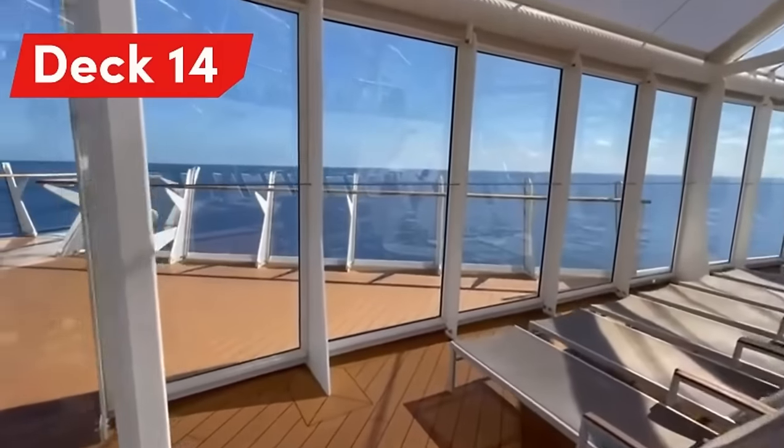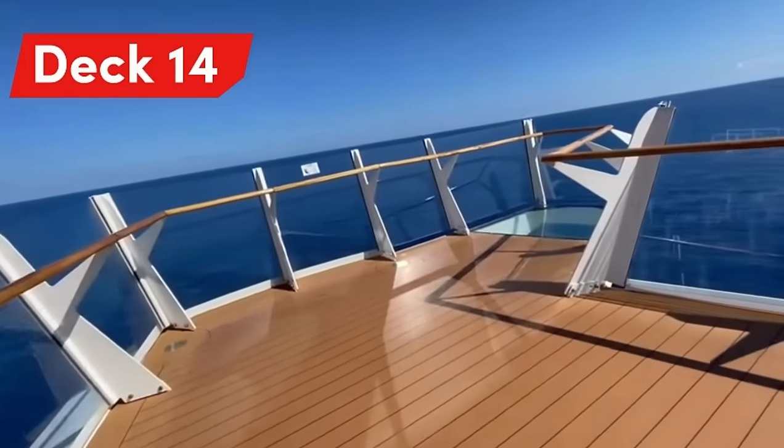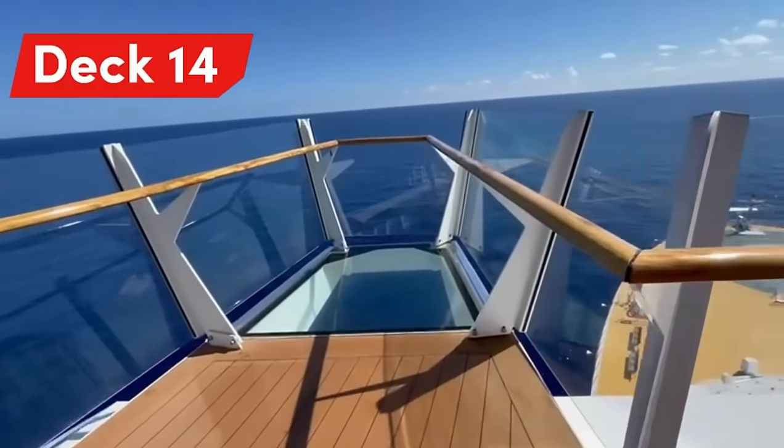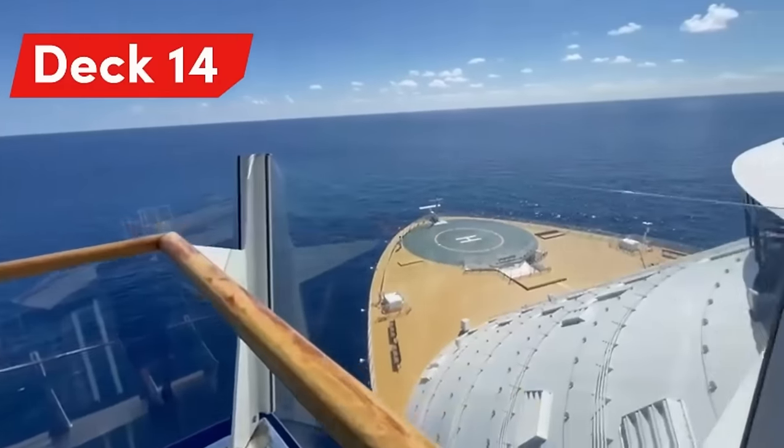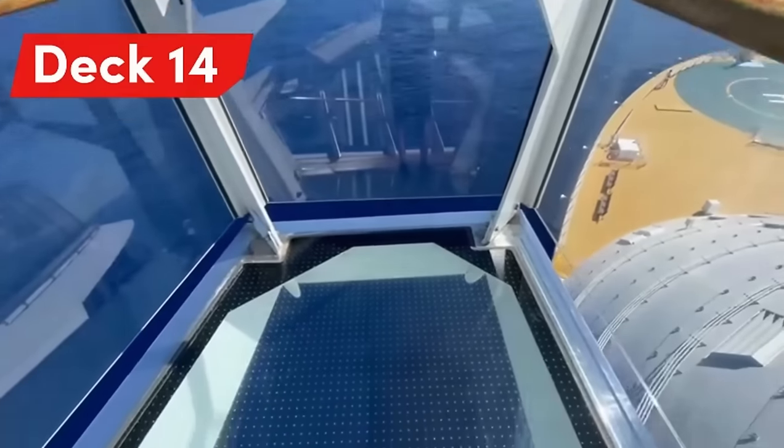But here's what I really want to show you. This is so neat. This little glass area, you can see the water. You're standing right over the water. It's pretty neat. It's a great photo opportunity.